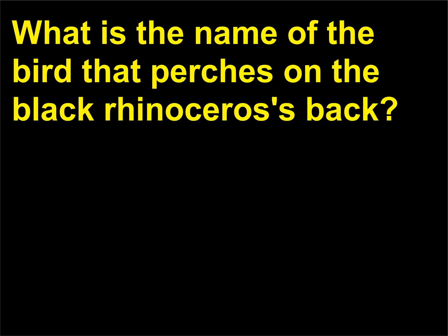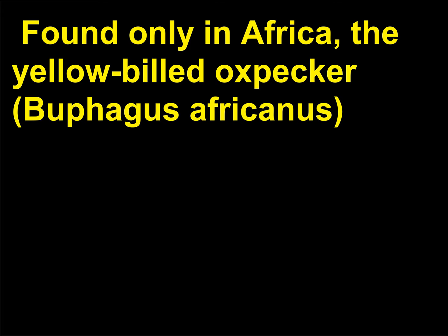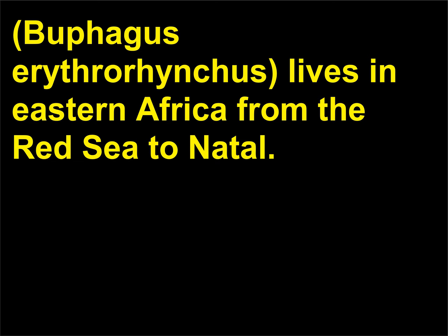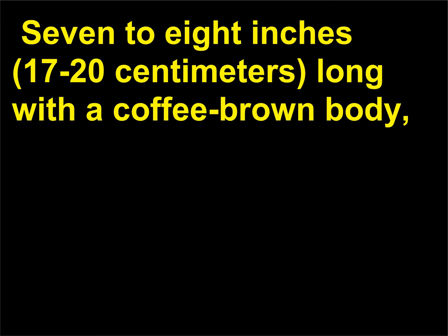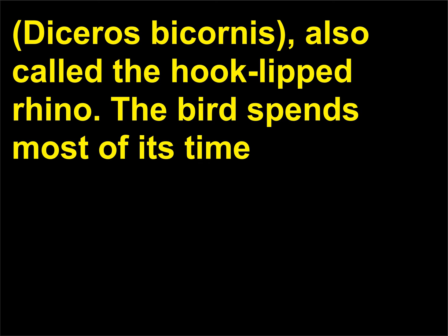What is the name of the bird that perches on the black rhinoceros's back? The bird, a relative of the starling, is called an oxpecker, a member of the Sturnidae family. Found only in Africa, the yellow-billed oxpecker, Buphagus africanus, is widespread over much of Western and Central Africa, while the red-billed oxpecker, Buphagus erythrorhynchus, lives in Eastern Africa from the Red Sea to Natal. It is 7 to 8 inches, 17 to 20 centimeters, long with a coffee brown body. The oxpecker feeds on more than 20 species of ticks that live in the hide of the black rhinoceros, Diceros bicornis, also called the hook-lipped rhino.